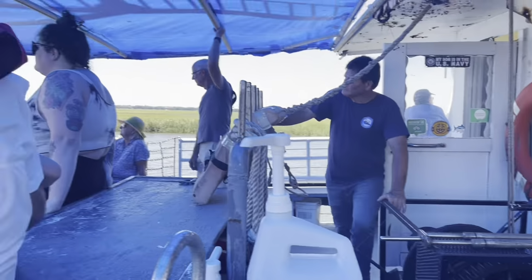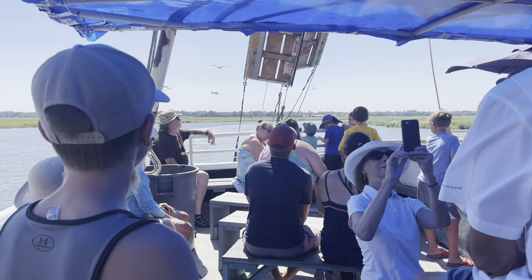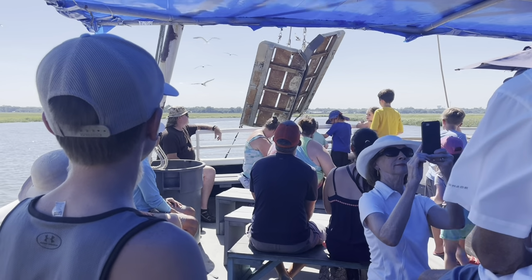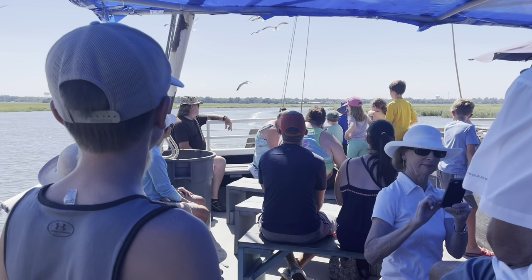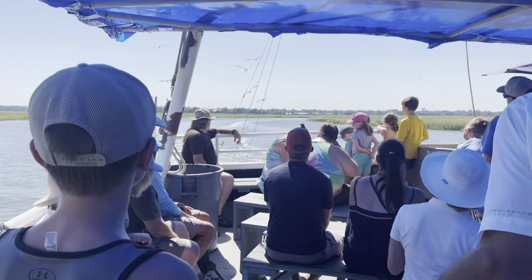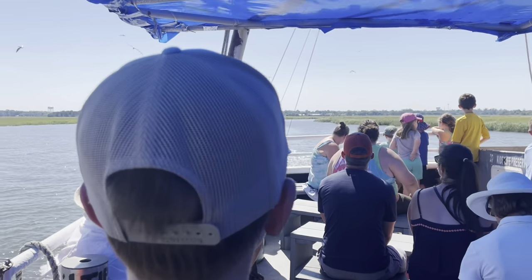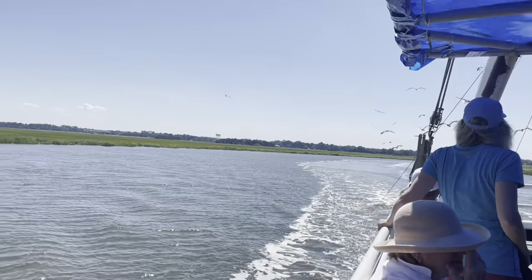Lower our net into the water, if you'd like to watch that get deployed here. You'll see those big metal doors come by. Once those are submerged underwater, you'll see the cables spread apart as they open up the mouth of the net for us. We're probably at about 25 feet of water here. We're going to lower that all the way down to the bottom.